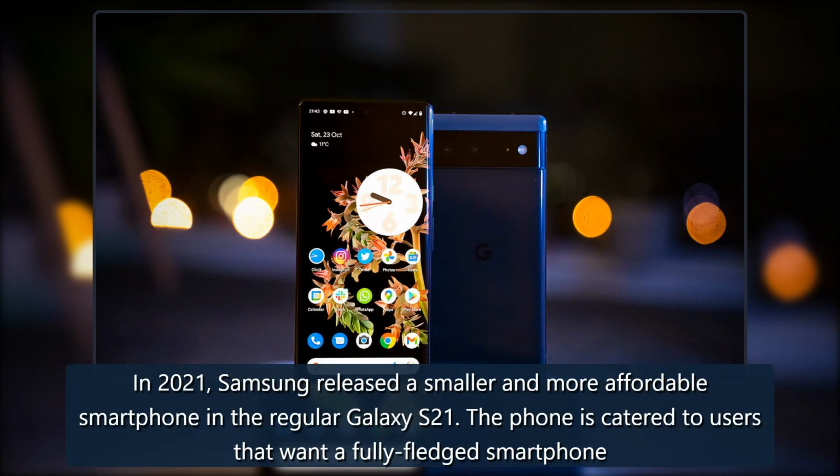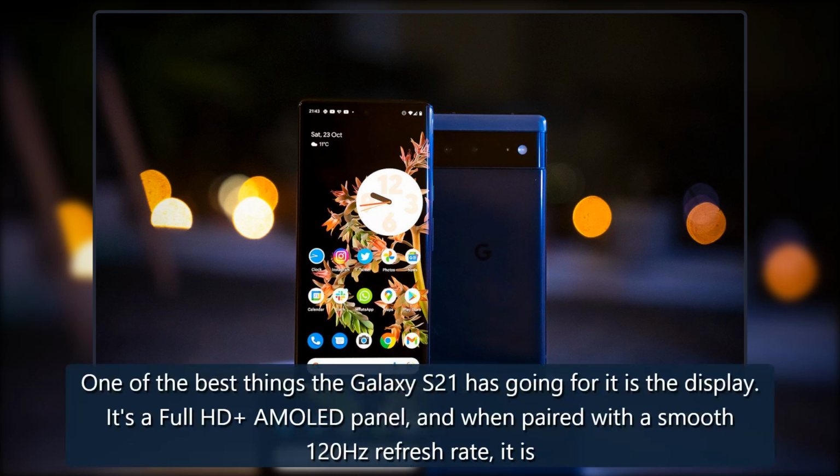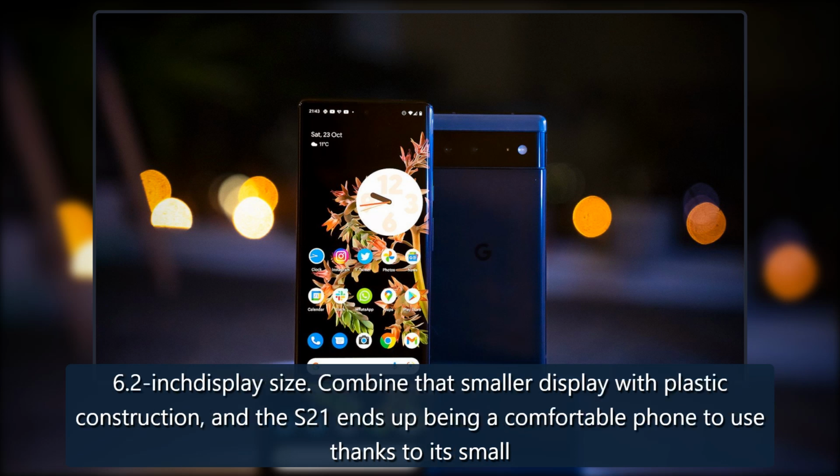In 2021, Samsung released a smaller and more affordable smartphone in the regular Galaxy S21. The phone is catered to users that want a fully fledged smartphone experience without completely breaking the bank. One of the best things the Galaxy S21 has going for it is the display. It's a full HD AMOLED panel, and when paired with a smooth 120Hz refresh rate, it is nothing short of excellent. It's not quite as sharp as the Quad HD resolution found on the S21 Ultra, but the picture still looks crisp thanks to a smaller 6.2-inch display size.